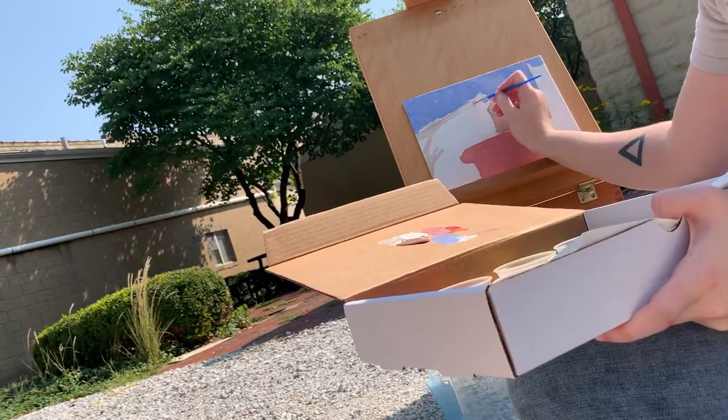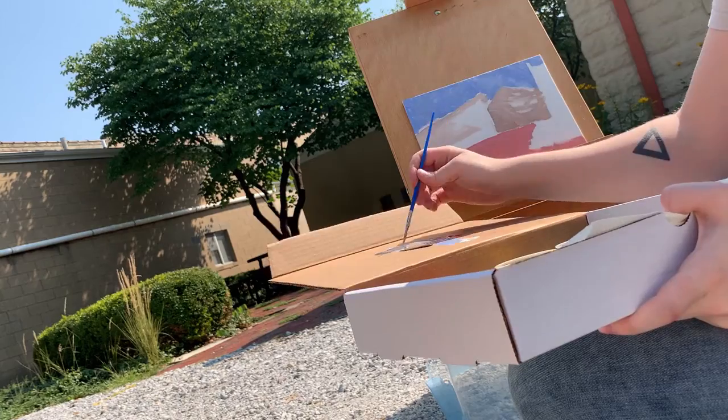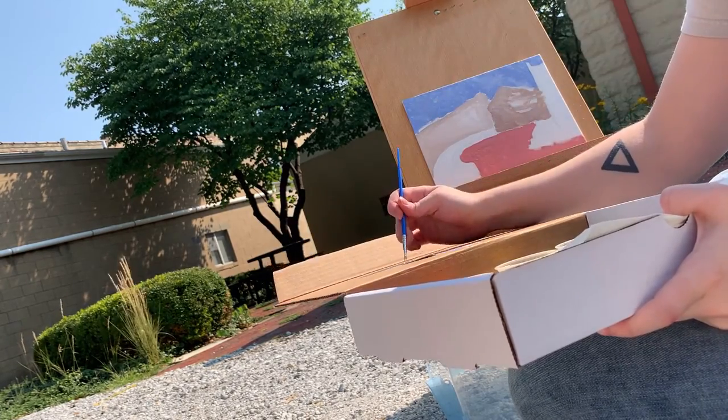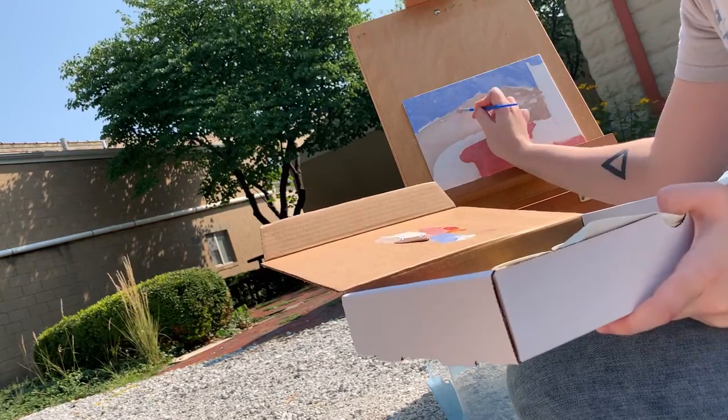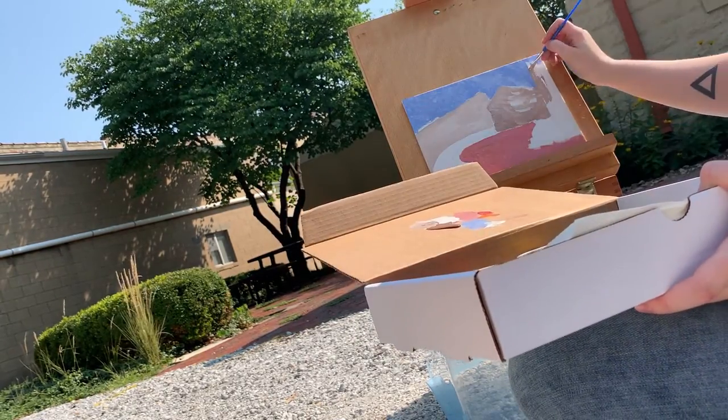So here I'm still adding in my background colors. Can you see the buildings, the sky, and the brick patio starting to stand out? Remember, Impressionism isn't a perfect replica of the scene you are painting. You just want to get the feeling of your scene down. I love how many bright and natural colors are in this scene.